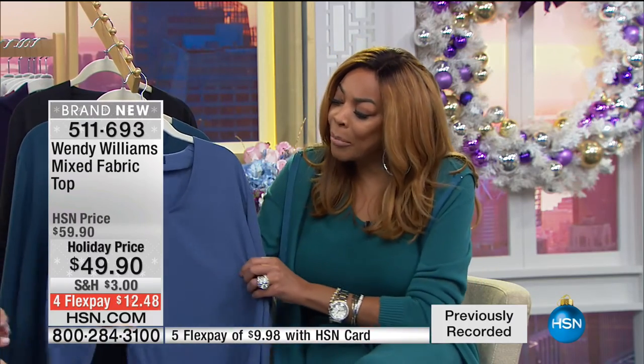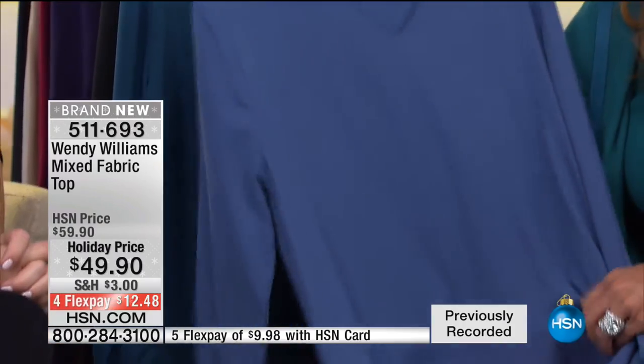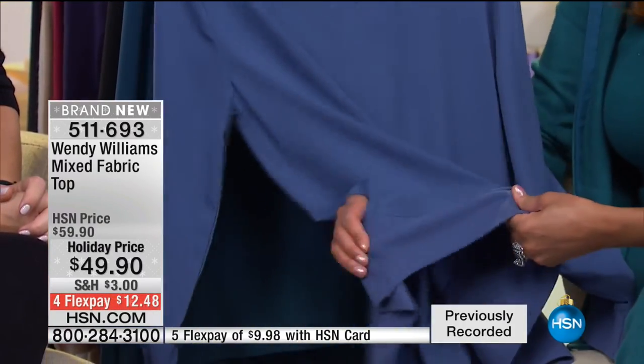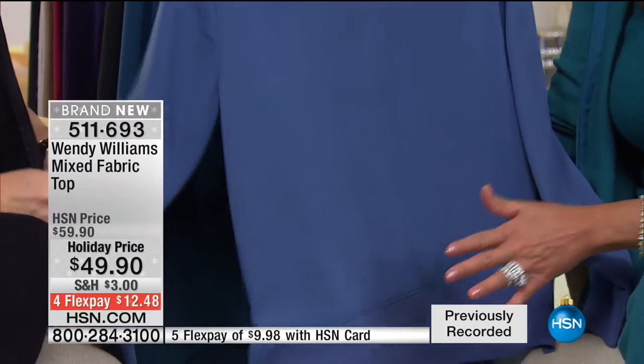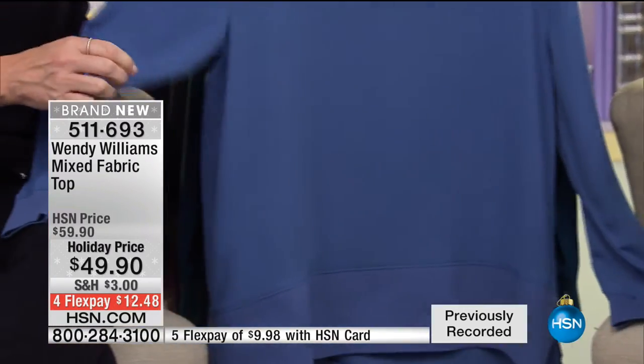And might I add, just so you're not deceived, the blouse part of the action stretches, but not as much as the bottom part. So when you see us do this, you know what I mean? There's a difference in the two materials. Oh, but it's beautiful, the feel on it.